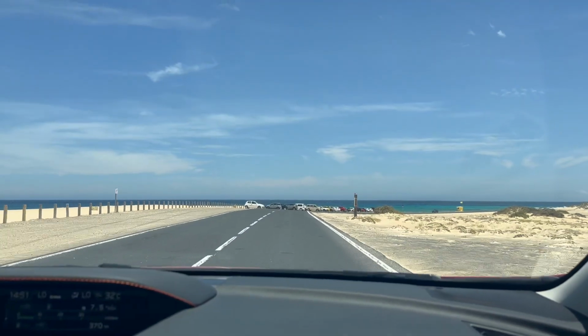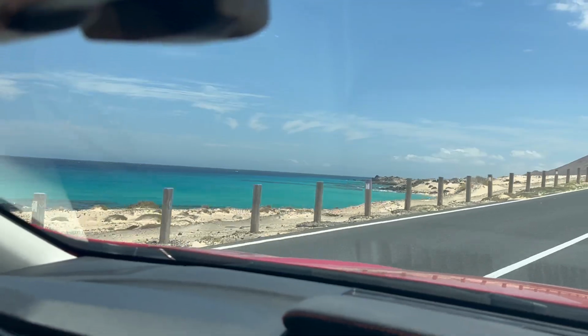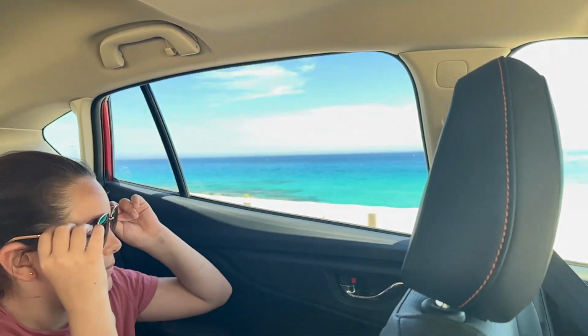We drove the 40-minute drive back to our hotel, and the coastline views were just extraordinary. Look at that color. Wowza. I'm doing slow mo just so I can try to catch it. Wowza.